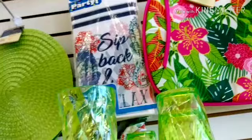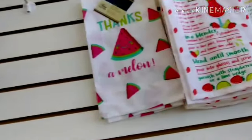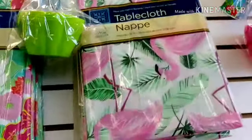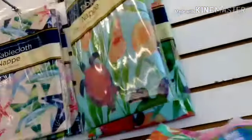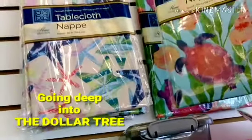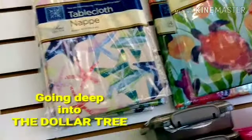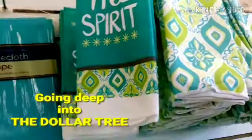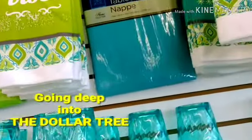Yep, I'm in the Dollar Tree, and I was looking at these tablecloths, and they are just really nice. And these are some of the new products also that came out, and it goes with some dishes. There's dishes like glasses and these towels and tablecloth and good vibes. It's really cute, very cute.